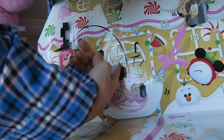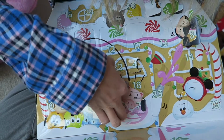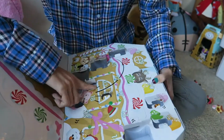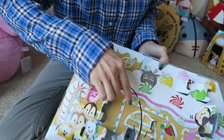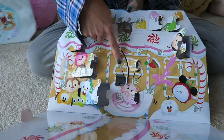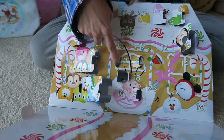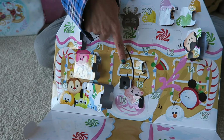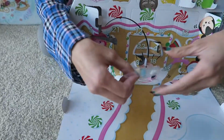Technical difficulties here. Okay, so I don't think this is the second one. I think this may have been from the 22nd, and it may have gotten caught. Yeah, that's what it feels like. So I went ahead and put it back in there, so that way I have something to open on the 22nd. I may have ended up with an empty one otherwise. We'll find out on the 22nd whether there's two in there or just one. But yeah, so let's see what we got.